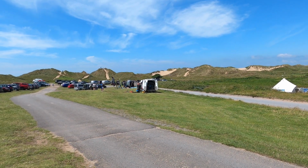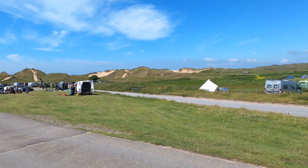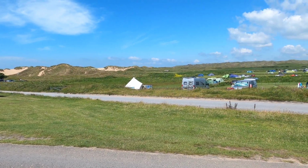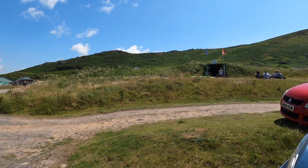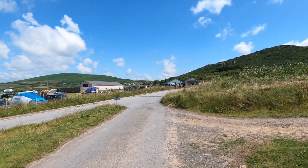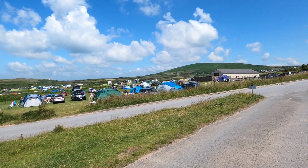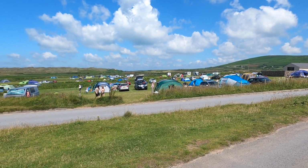So this is Hill End Beach Car Park. It's Tuesday morning, the 13th of July, or even Tuesday afternoon. Surfers paradise here. Beautiful day. Busy campsite adjacent to the car park. There's a cafe a little further up the hill that I suspect is doing a roaring trade.